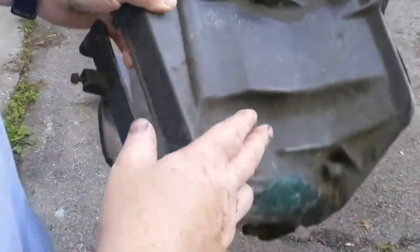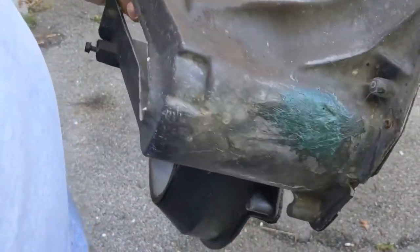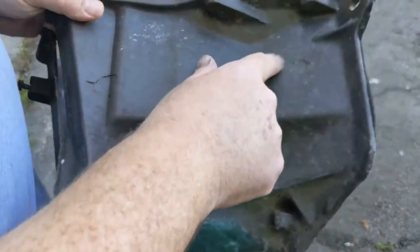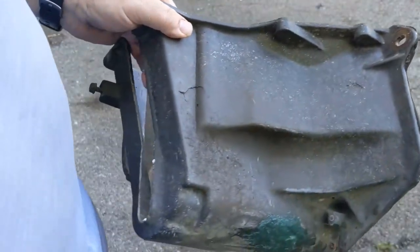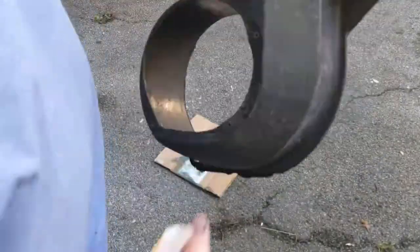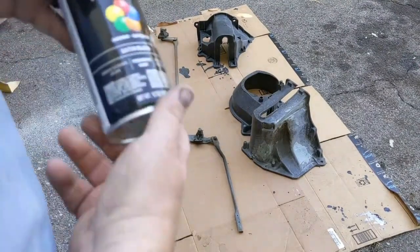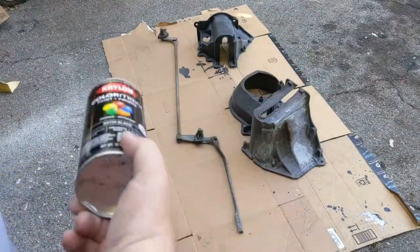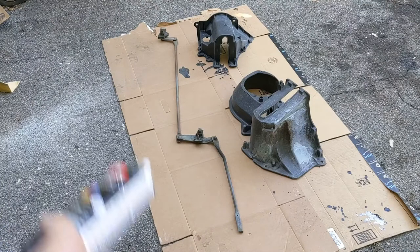All right, so this is good and set up. I'm going to hit it with a little bit of sandpaper and get this thing ready. Oh, I just noticed another crack or two. I'm going to fix those two while we're in this. I got it all sanded down, hit it with some more satin black. Also did the windshield wiper transmission stuff. I just wanted to clean it up while I had it all apart and I could.